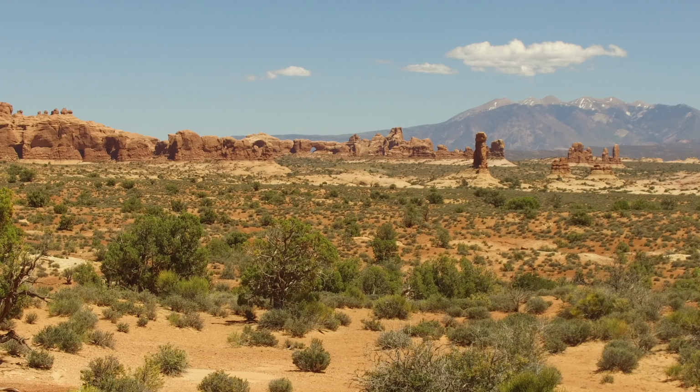Arches National Park is a geological wonderland and is home to the largest concentration of sandstone arches in the world. That the simple actions of erosion over tens of millions of years could produce what appear to be purposely sculpted formations is endlessly fascinating to behold. Some say God is a stonemason, and Utah's Arches National Park is the back room of his workshop.